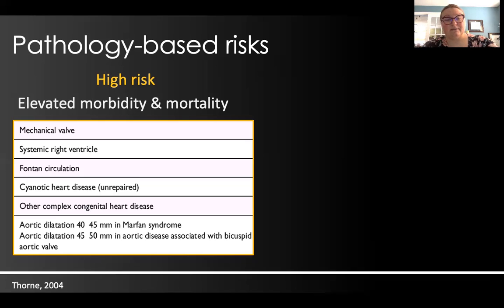Systemic right ventricle, and specifically Fontan circulation. So Fontan is a surgery that is done most frequently for hypoplastic left heart syndrome, where the right ventricle becomes the one that is supplying the body. And in that situation, because of their prior surgery, but also because of some factors of their underlying process, they're at risk for bleeding, they're at risk for clotting, they're at risk for inability to maintain forward blood flow, and also pulmonary edema. So a lot going on there.